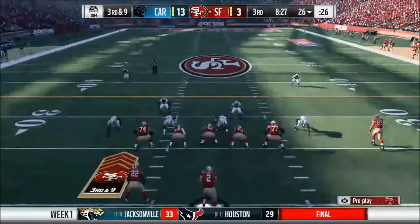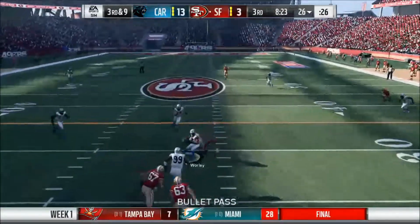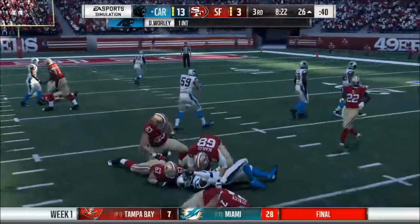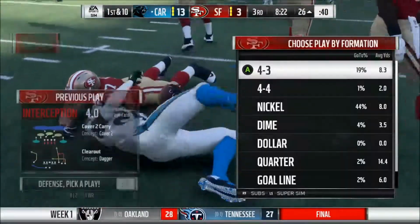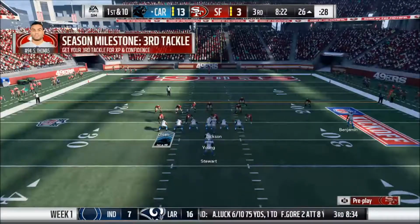3rd and 9. Around halfway through the 3rd quarter. Hoyer dropping back, throwing over the middle, and that's intercepted! Picked off! And the Panthers have great field position. Terrible decision here from Brian Hoyer to throw that one over the middle. And that's an easy interception there for the Carolina Panthers.